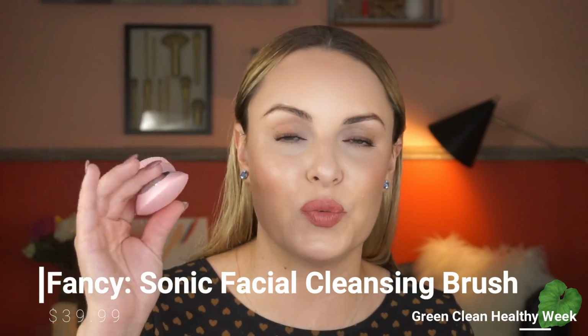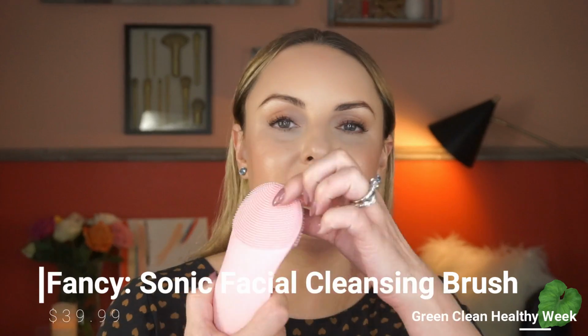Again, it's medical grade silicone. It's waterproof, it's rechargeable. It has this side for cleansing, this side for a little bit more of an exfoliation. It does have some different speeds on here. I have my little notes here for prices. This is $39 and it is a really good tool.